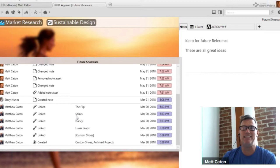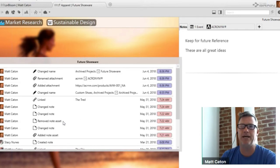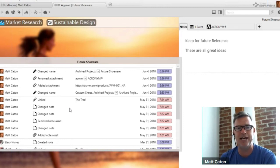And as you can see, many different people have been modifying this particular thought, mostly me, but the brain keeps track of who's modifying a thought, when those modifications took place, and what was actually changed. So there's accountability. I know which thoughts Shelley's modified. I can run a report and find those.